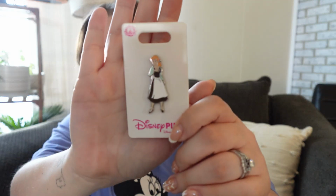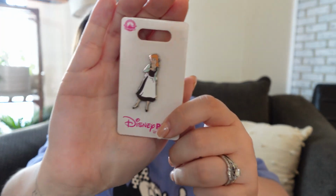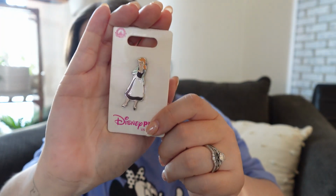The next pin that I bought is this Cinderella. I fully regret not getting her in her blue dress. I picked it up like 10 times and just wanted to wait. I love Cinderella. Cinderella, Peter Pan, Mary Poppins, and The Little Mermaid are like my favorites. And so I realized this trip that Cinderella pins are very hard to come by. But I did pick up this Cinderella in her rags. So very, very cute.